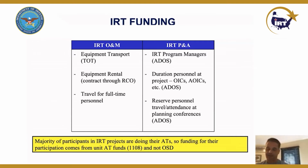So that's kind of the 1,000 foot level view of how funding works. I'm sure you will probably have questions on the mechanics of how it works and how you access it, which we're happy to answer. But it basically starts with the T3 process. So anytime your personnel are traveling, or you need to TOT something, or some action needs to happen.